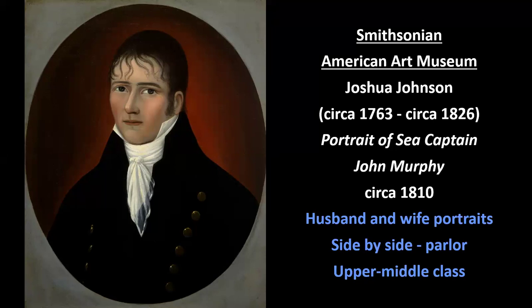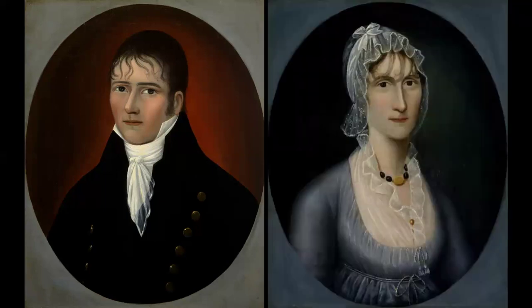at this point in time, portrait paintings were relatively expensive. And if you had something like this in your home, it was really a sign of being part of either the upper class or at least the upper middle class. And so if you can imagine visiting someone's home and seeing portraits like this, it would give off a certain image of the owners of the portraits. And here they are side by side.